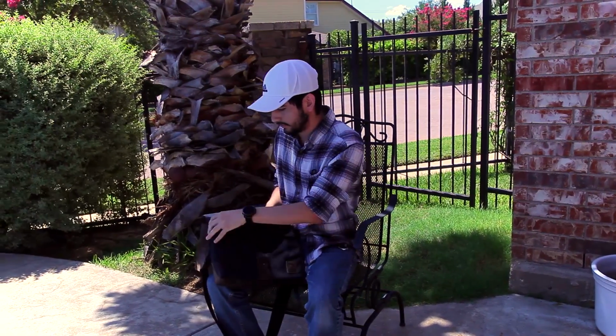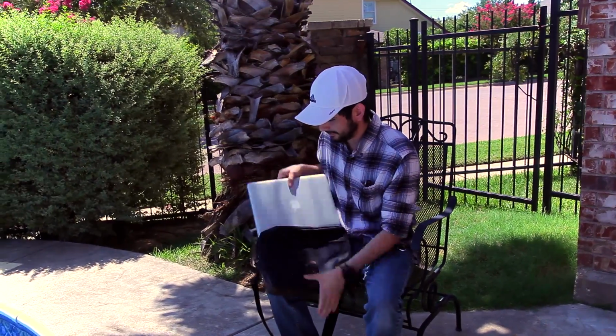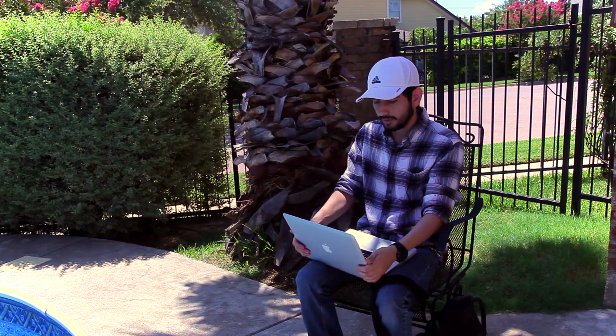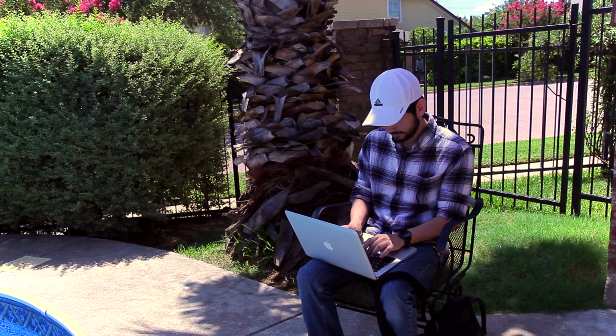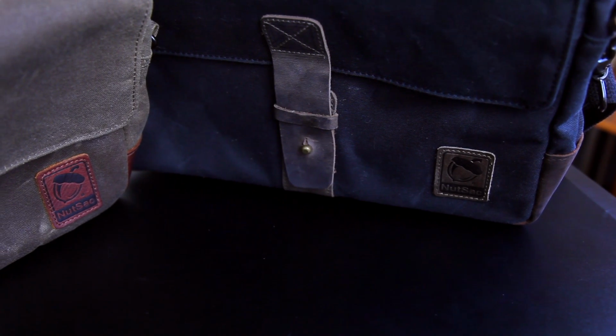Now, David has a 13-inch MacBook Pro, and he did manage to fit it in here, although he was stretching the overall boundaries. But there is still enough room for you to put things like headphones or another cell phone or your keys and wallet in the inside zipper compartment. If this is too small for you, I'm pretty sure NutSac just released another bag called the Sac Daddy, and that one can fit 15-inch laptops. They have a whole bunch of products for whatever you might be using it for.